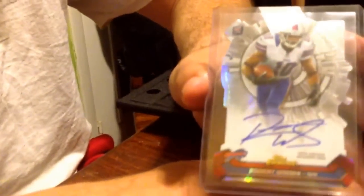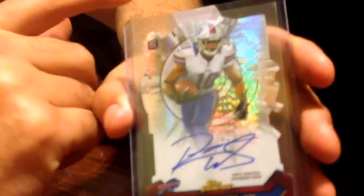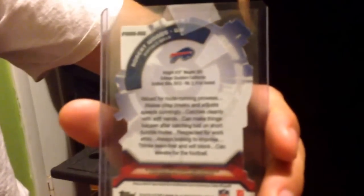And here's another one, from the Bills also. I'm not a Bills fan, I'm a Cowboys fan. I just happen to come across these two. This is also an eBay 1-of-1, if you're into that, 1 of 10, Robert Woods. He's obviously the better of the 2 receivers, but Marquise Goodwin is super fast. He could be like the Tavon Austin next year. So that's pretty much it. That's all we have today.